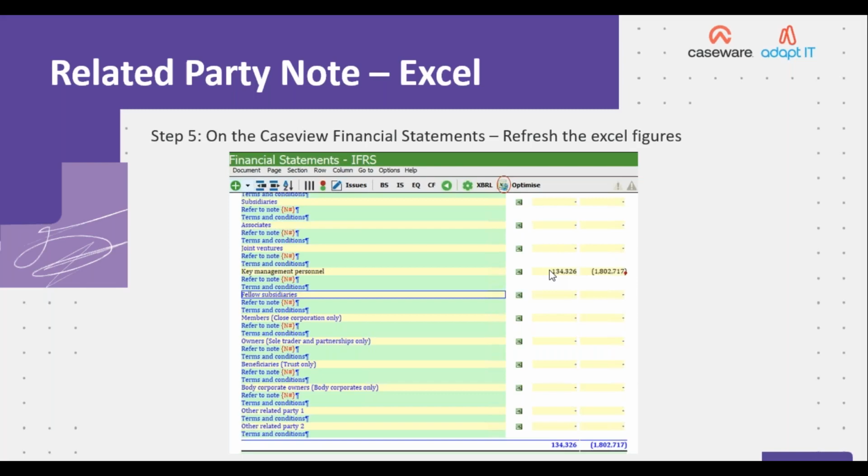I did not mention, but one thing that you also need to remember, you have to keep the format. You can't change it, but you have to keep it the same as the Excel. You shouldn't be changing the format of the Excel because it is pulling to the different sections on your financial statements.